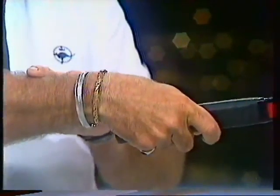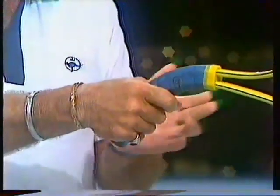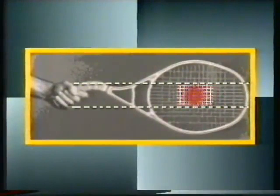Now, with a conventional racket, the wrist is forced downwards, causing strain here. These 2 bends in the erg racket, one here and one here, ensure that the wrist remains straight and neither the muscles nor the tendons are overstretched. And theoretically, this means that power is concentrated much more in a straight line in a forward direction. But with something like this, there's really only one way to find out. Anyone for tennis?